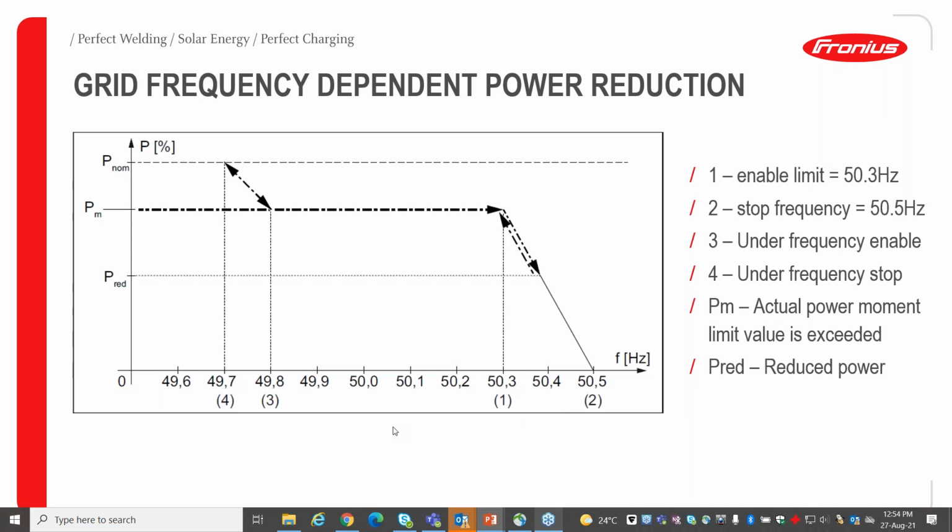Looking at the grid frequency-dependent power reduction, we can look at this graph and try to understand what is going on. We have several key points named properly, from point number 1 to 4. At 50.3 hertz, this is the enable limit as far as frequency is concerned. If you were to go upwards and reach 50.5 hertz, as an example, we could request that the inverter shuts off. Then as we go backwards towards 49.8 hertz, this is the other frequency enable limit. And at 49.7 hertz, as an example, this is the other frequency stop. So this is when the grid frequency power reduction has implemented a stop frequency. Sometimes you do not implement a stop frequency, but in this case, a stop frequency is implemented at 49.7 hertz.